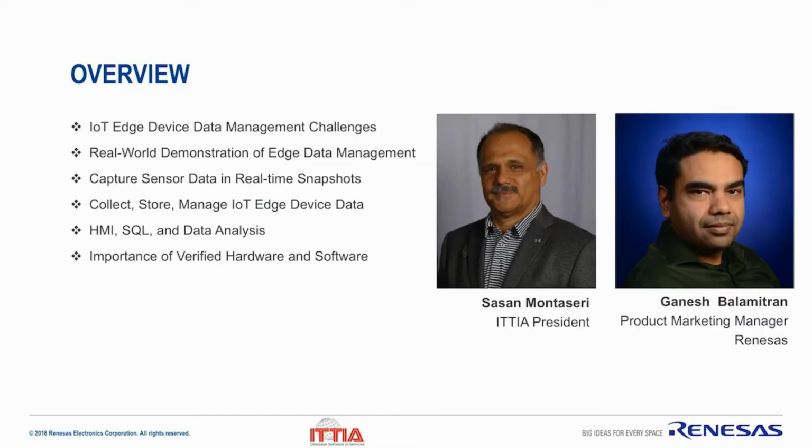Hello, my name is Faizan Montaseri, and I am the founder and president at ITTIA. I am with Ganesh Balamitran, RZ/G product manager at Renesas. We will share with you the fundamentals that we have learned through decades of interacting with customers to implement an IoT data management platform. I will explain various options for managing data on an IoT edge device, and Ganesh will share characteristics of the right IoT microprocessor and industrial Linux for building these systems.